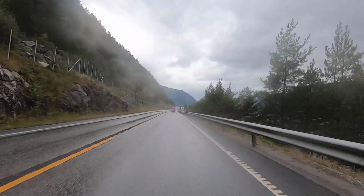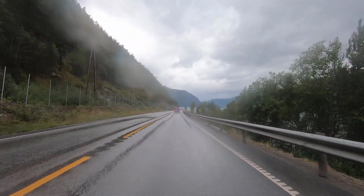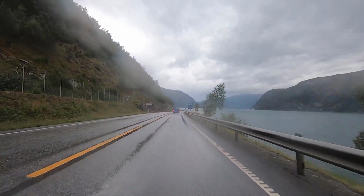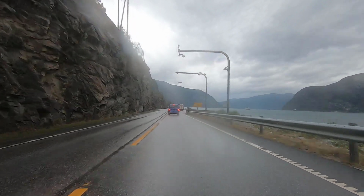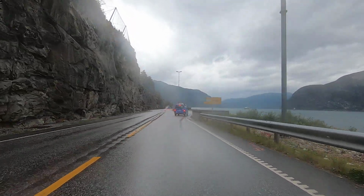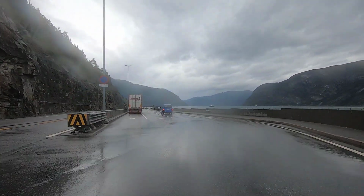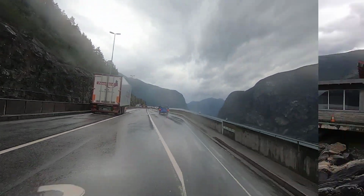But when we pop out the other side, you can see it's rather wet and it's just going to get wetter. Oh well, we'll just deal with it. Underneath those cameras, they're the auto pass toll cameras, and some of them are speed cameras as well. So you've got to be careful. Not that we were speeding with Wilbur.